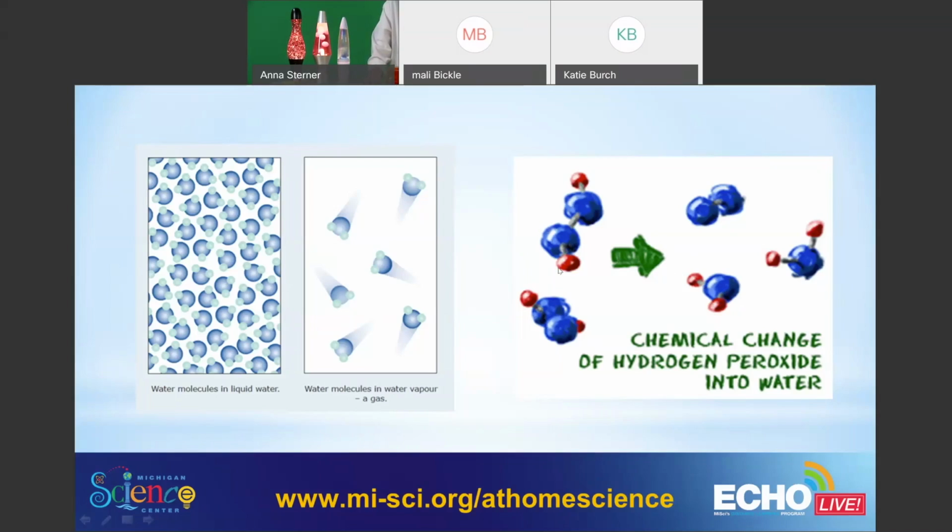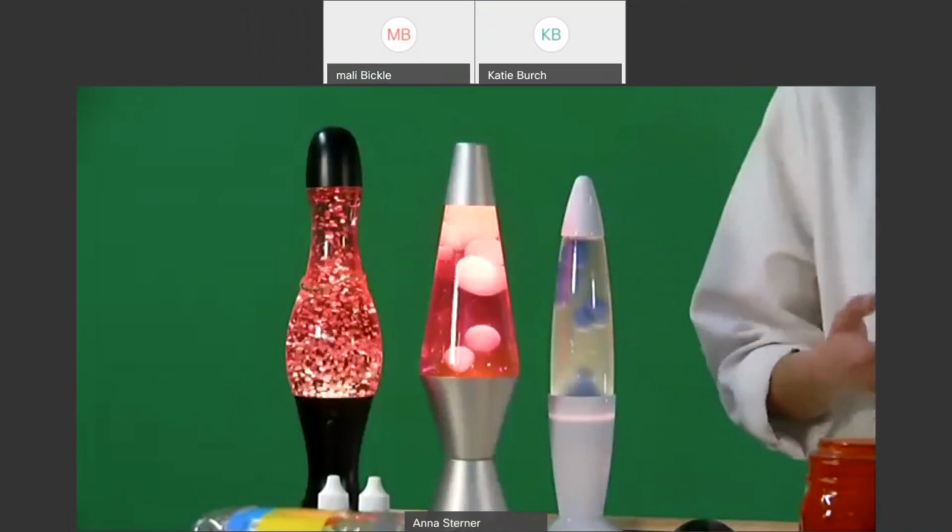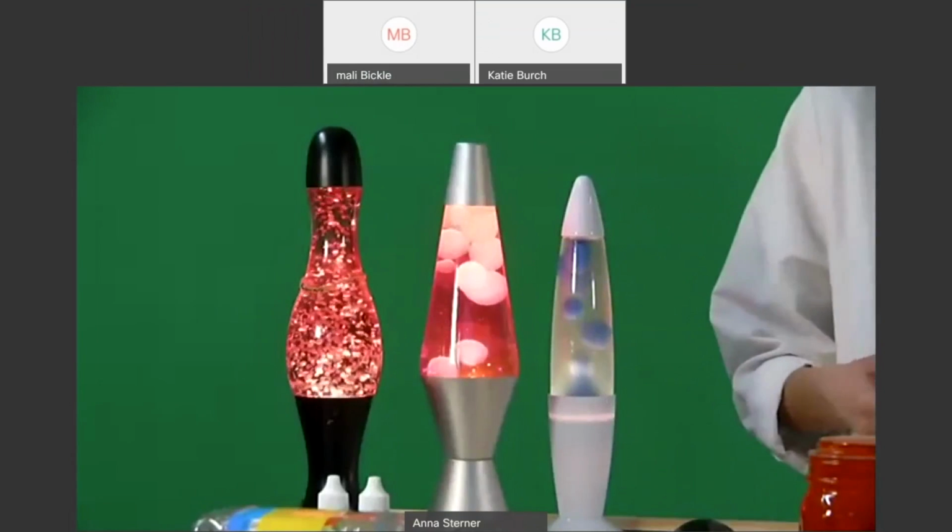So these molecules look different as they go through a chemical change. We're actually breaking and making new bonds. In a physical change, we start and stop with the same materials, even though they might look different. We still have the same thing at the start and finish of our reaction. On the right, in a chemical change, we're creating something totally new. So just keep those things in mind as we move through our reactions today. That way we can use that knowledge to determine if what we're seeing is a chemical or a physical change.